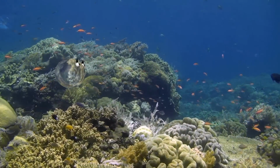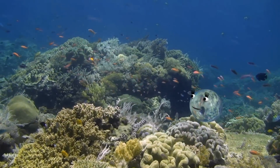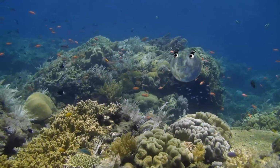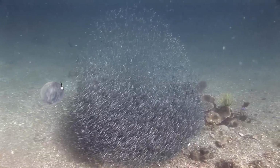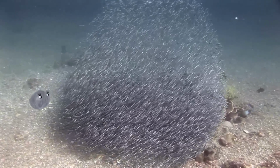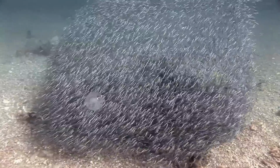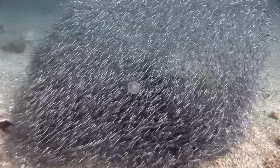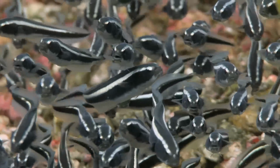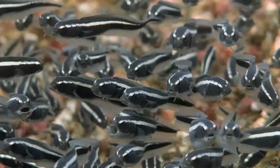This is really beautiful. I've never seen so many fish in one place. This is the biggest fish tank I have ever seen. Look at that school of little fish. I need to get closer to see what they are. Catfish. Cute little catfish. And they're yawning.